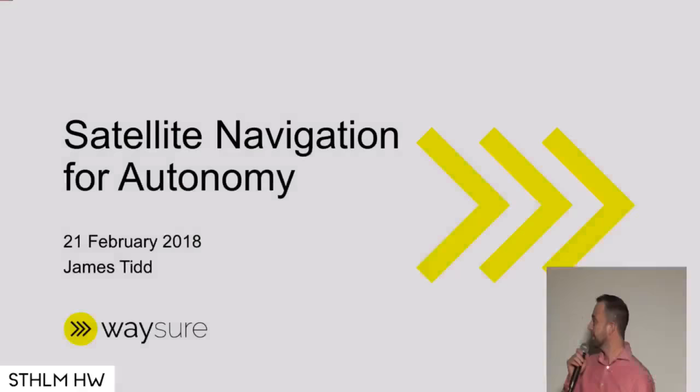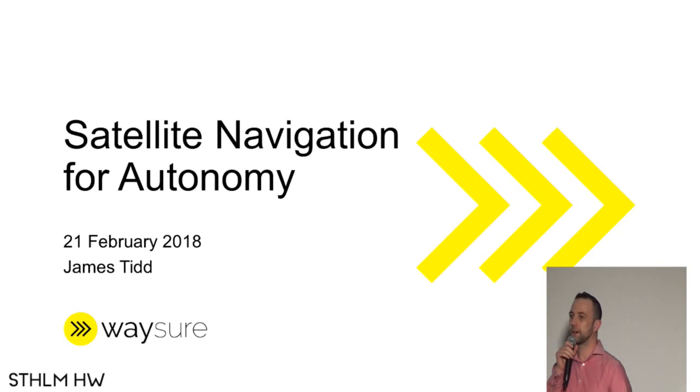So yeah, I'm going to talk about satellite navigation for autonomy. We've had a lot of discussions about other sensors and GPS, GNSS, satellite navigation. We all know that it has problems, but I'm going to talk about the benefits and how we're trying to address some of the problems that we can have with it.